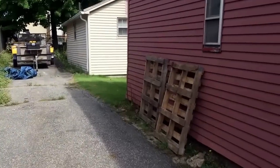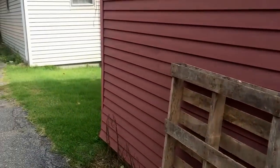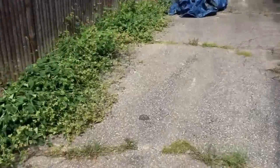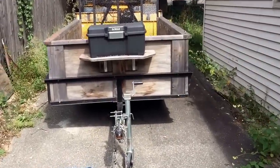So these pallets are 17 bucks apiece. We have to bring them back to Hudson Court if we want to get a refund. See, I'm not touching that. We used to mow this place too. We actually dropped them because we didn't want to do it anymore, and the guy kind of sucks.